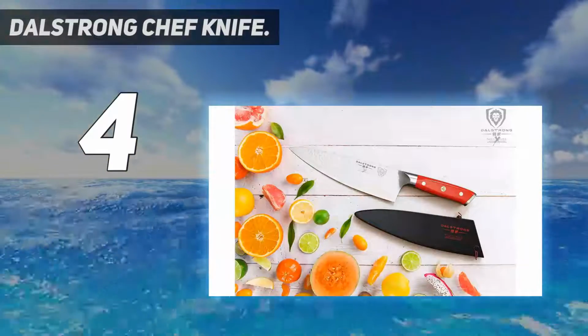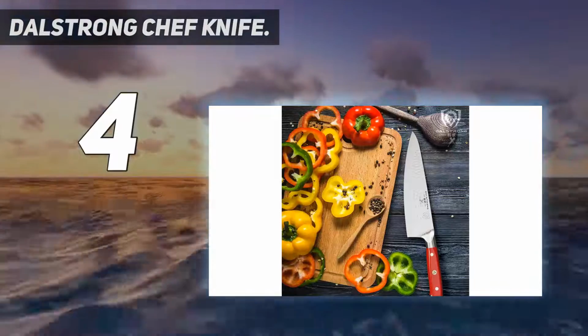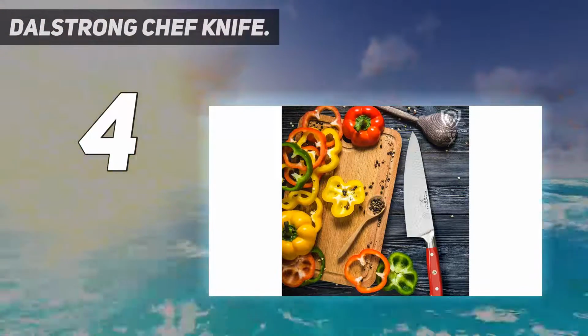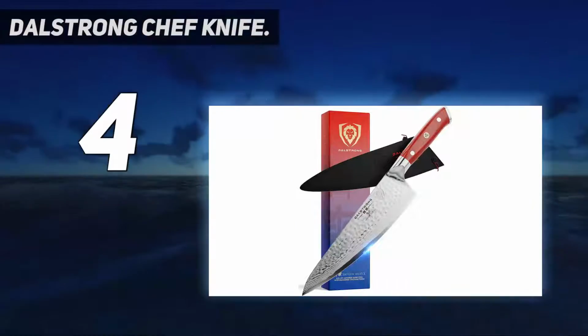In fact, this Dahlstrong model has the endorsement of multiple cooking professionals. Another reviewer who was a butcher for over 13 years says the quality and sharpness of the blade is amazing, and the construction of the handle is absolute quality workmanship.